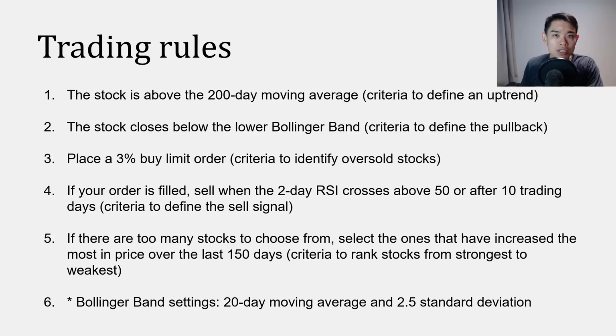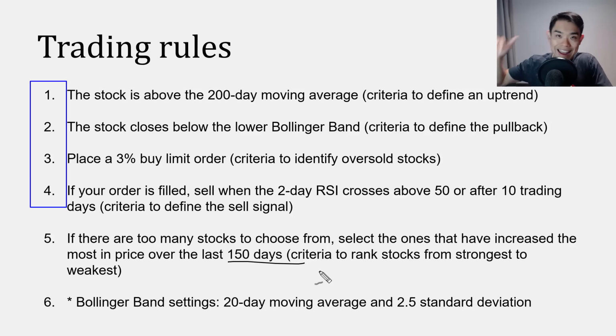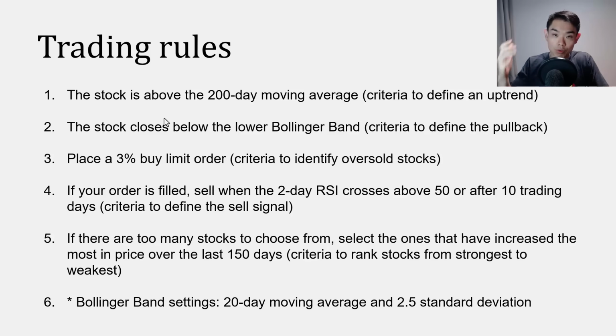So now, how do you decide which of the 5 stocks you want to buy, assuming that criteria 1 to 4 are met? This is where we rank our stocks according to their rate of change. In other words, we want to buy the strongest stocks out there. We want to buy the strongest stocks that have increased the most in price over the last 150 days. So this is how we narrow down the list of stocks to the top 5 strongest stocks. And yes, these are the rules of this trading system. Because this is a systematic approach, this is an objective trading system. This is what I call systems trading. You can actually backtest this entire trading system, and these are the results of it.